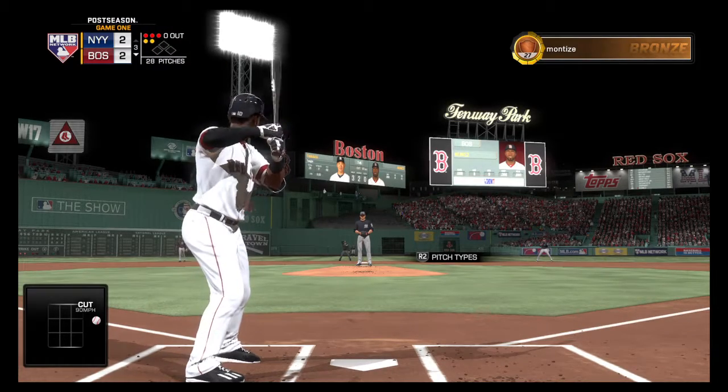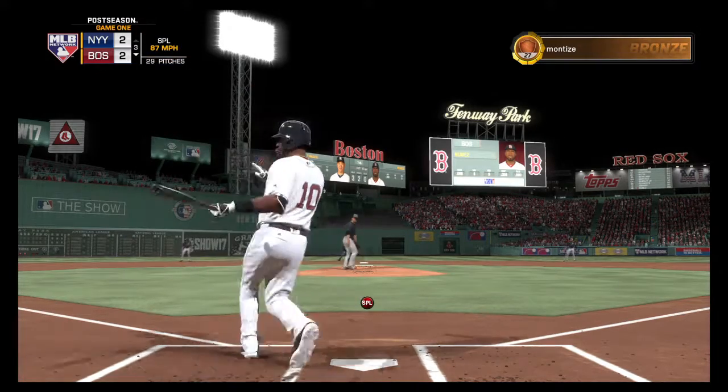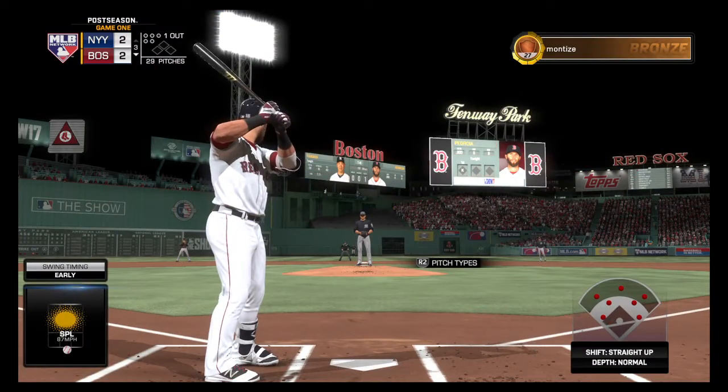Waiting next is Dustin Pedroia. Something has to give. Here's the payoff pitch. Now a swing and a miss as he picks up another one. Make it 4 strikeouts already, and there's your first out.